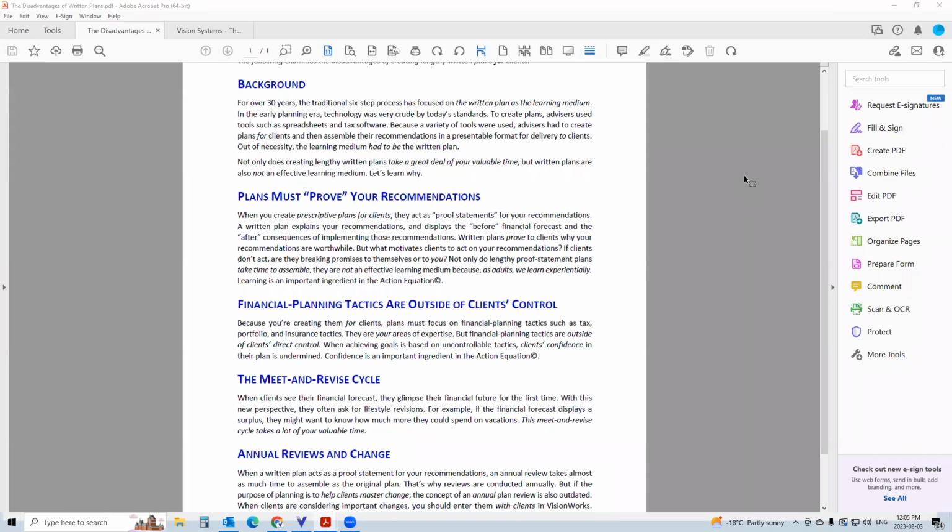So the first thing I want to talk about is, what is the whole point of a written plan? Well, we're creating a plan for the client. So the plan really is a proof statement for people. If you stay on the path you're on, this is the outcome that we predict. And if you make these changes, this is the revised, the enhanced outcome we predict. So let me explain all of that to you to encourage you to accept the recommendation. So we prove our recommendations, and proof statements, plans that give you the before and after, explain why the change, give you the projected results after the change. They just take a long time to do.